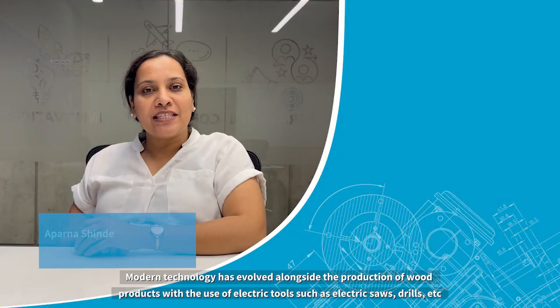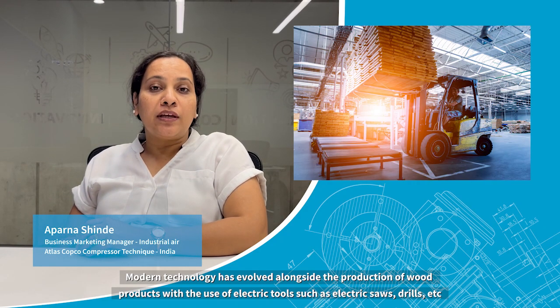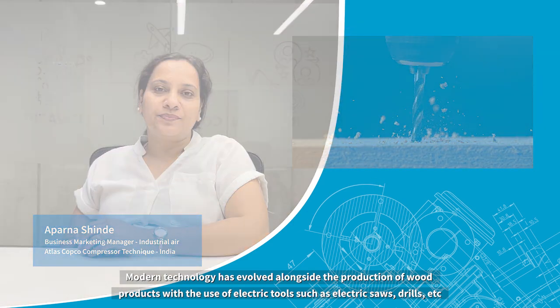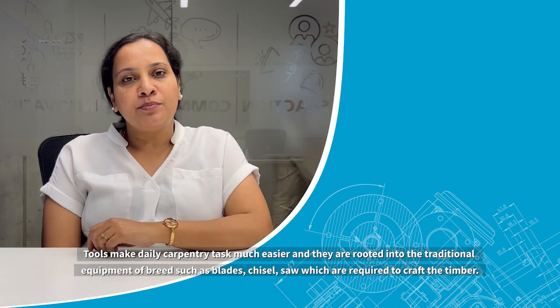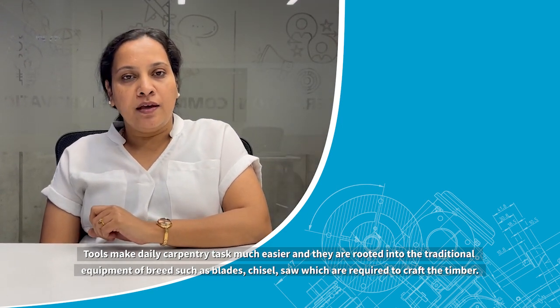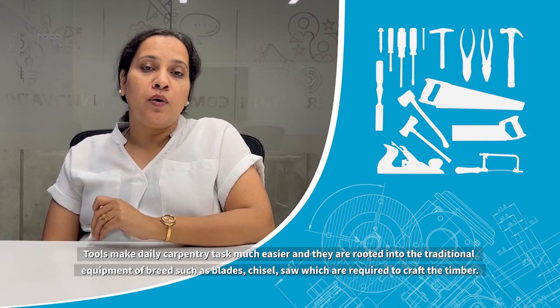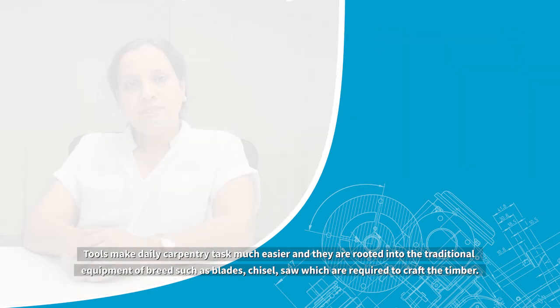Modern technology has evolved alongside the production of wood products with the use of electric tools such as electric saws, drills, etc. Tools make daily carpentry tasks much easier, and they are rooted in the traditional equipment of the trade, such as lathes, chisels, and saws, which are required to craft the timber.